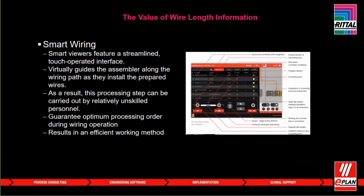So as you'll see in the video, the wire is actually produced exactly in the sequence that EPLAN told us to produce it in. And that matches up 1-for-1 with EPLAN's solution for shop floor wiring, which is the smart wiring interface. And so this is a tablet or touchscreen based application, which very clearly defines to the person doing the wiring how the panel needs to be wired, and wired correctly.